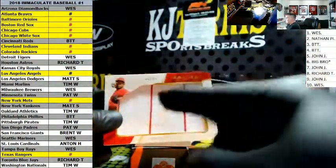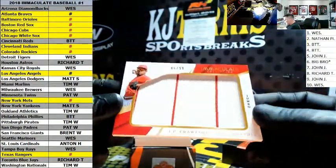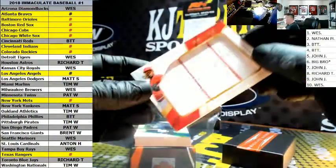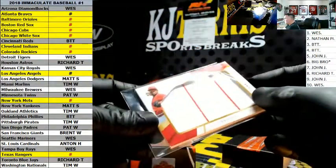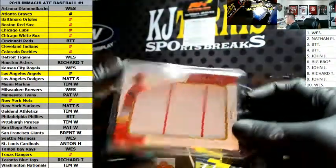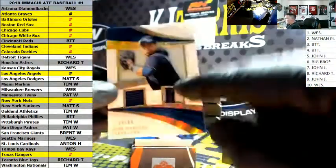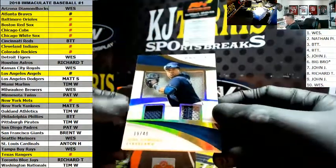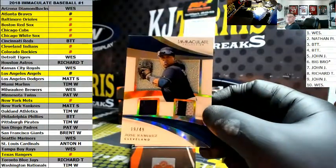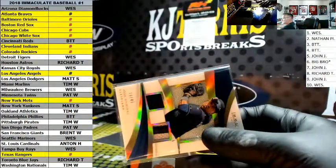Jumbo patch, dual, not pregnant. J.P. Crawford for the Phillies, 86 out of 99. Phillies going out to Big Sexy. Nice one, Big Sexy. Acetate, dual relic, not pregnant, so pregnant. Jose Ramirez for the Indians, 19 out of 49. Cleveland, serial number 9, going out to Bellringer. Love those acetate cards, brother.